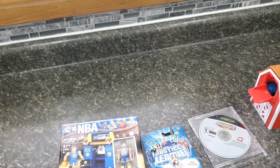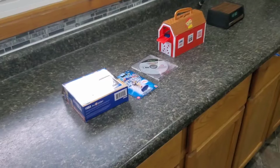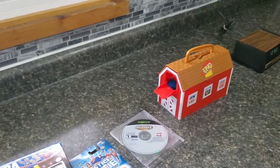I've got another Goodwill haul for you. This one was right around 15 bucks, I think. But absolutely a pretty decent haul here. Pretty consistent, at least. Found some new items I hadn't seen before.